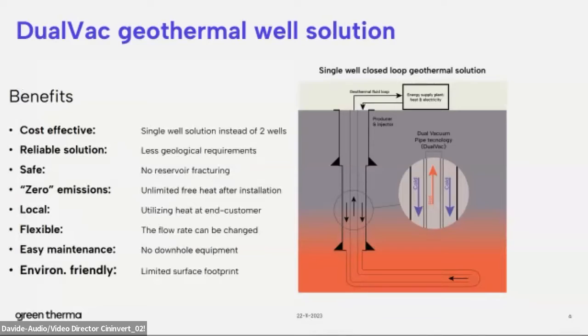So some of the benefits that we see with this solution is that instead of the 2-well system, the doublet system, here we only have 1 well. I do acknowledge that, of course, having a horizontal section will make it more expensive to drill. There's less geological requirements. Again, we don't need to look at reservoir, certain porosity and permeability, but there's still certain geological settings that we want to look for, and I'll come back to that a bit later.